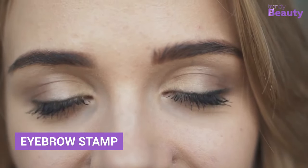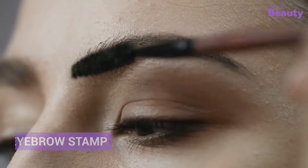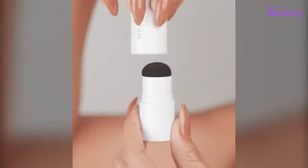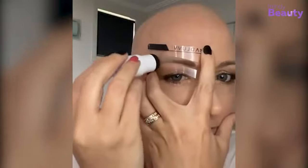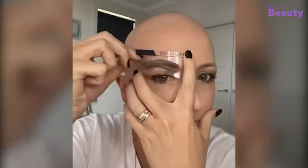Who doesn't love perfectly shaped eyebrows? Everyone does. But only a makeup enthusiast knows how hard it is to get perfect brows. So, here comes the eyebrow stamp, an easy and effective solution to draw perfectly shaped brows in no time. Simply hold the shaper on your brows and apply this quick eyebrow stamp and set it with your regular eyebrow brush.